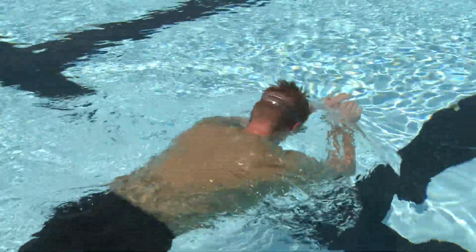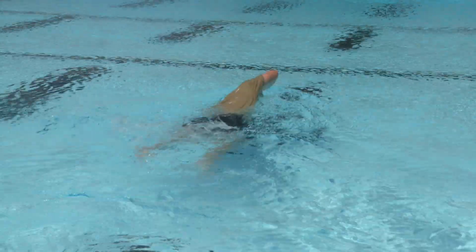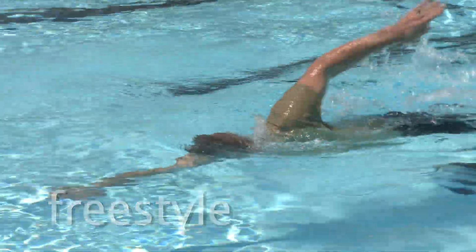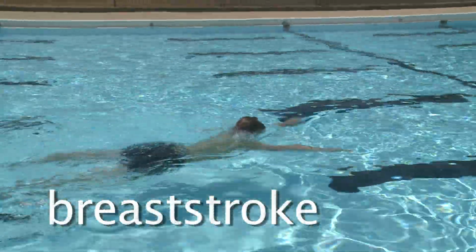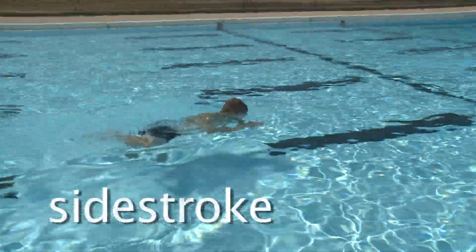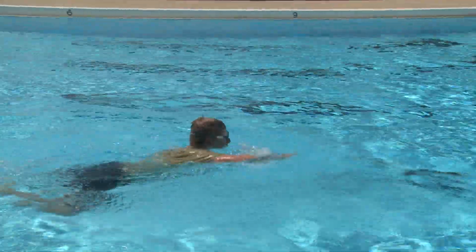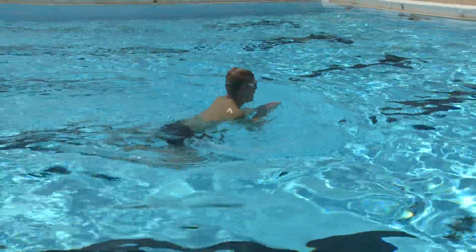Surface swim. Swimsuit and goggles, scuba mask are the only equipment allowed. This swim is conducted using the freestyle, breaststroke, or side stroke. While treading, not floating, is allowed, standing on the bottom of the pool is not allowed during this swim.